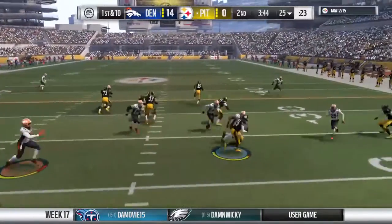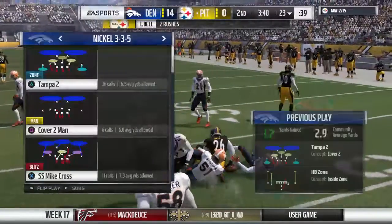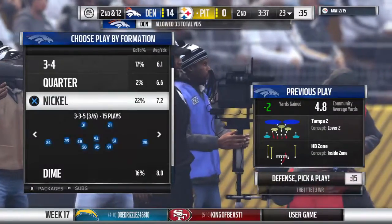They'll start the drive with a carry by Bell. And he will lose yardage here back at the 23-yard line. It's a loss of 2 there, bringing up second down.